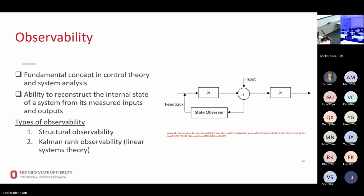I'm pretty sure most of us in the room know about observability. Observability is a fundamental concept in control theory and system analysis, which talks about the ability to reconstruct your system state from your measured inputs and outputs. Generally, there are two types of observability: structural observability and the common rank observability.